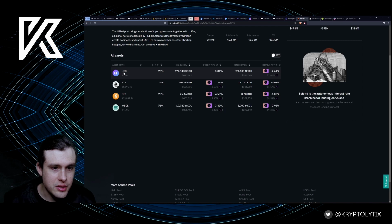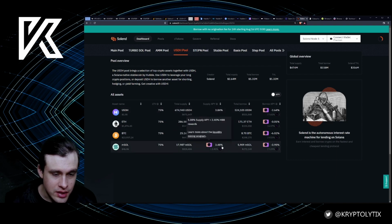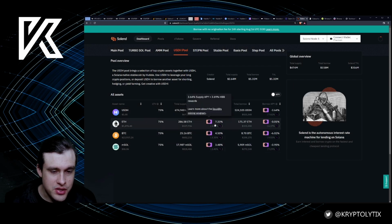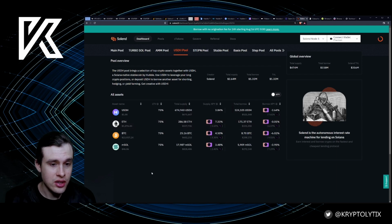And actually there is another pool here, and this one is actually the USDH pool, and you can supply here. There's some pretty good yield on ETH here, and I think this is getting you the HBB governance token. I don't know how well the HBB governance token's going, but depositing your ETH in here, you get 3.64% on ETH and 3.69% HBB, so a total of 7.33% on Ethereum, which is pretty nice, actually. And I've got some Bitcoin I would happily put in here to earn 4.5%. That's pretty nice, to be honest.